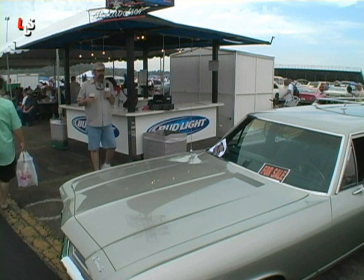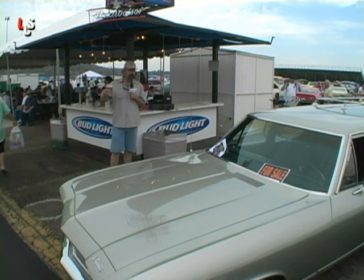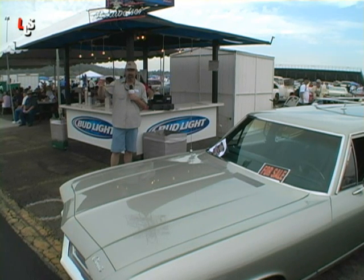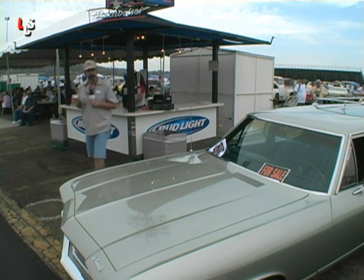I think I've walked by about 1,000 cars, and now I'm back to where the swap meet starts. We missed a few rows there, so I grabbed a quick cold one. I'm going to refresh here a second, then we're going to hit a little more swap meet.